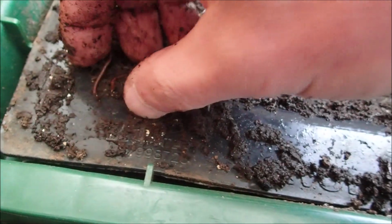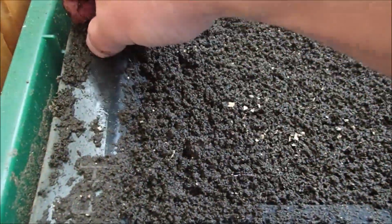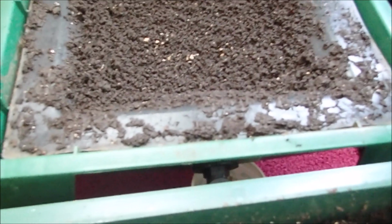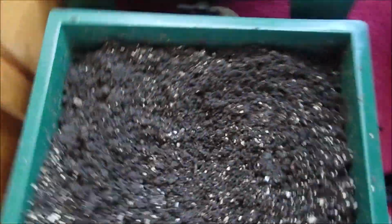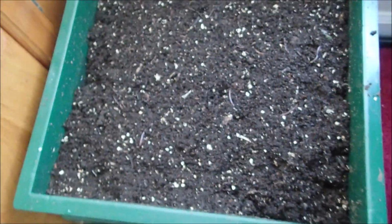Let's check the bottom. So here's the underneath, the worm ladder. We got several worms and some beautiful looking castings down there. They're trying to escape the light. Well, I guess I will scoop all this out and put it in this bottom tray, and I will be right back. The worm ladder and the base all cleaned out, and I just put them castings in this top tray. So this was the bottom tray, and this was the second tray.